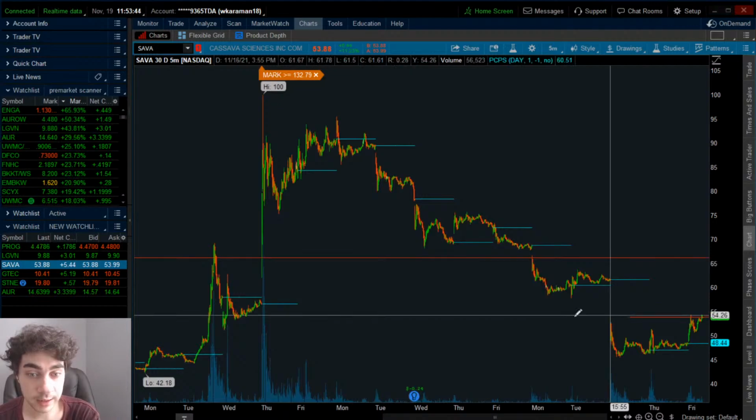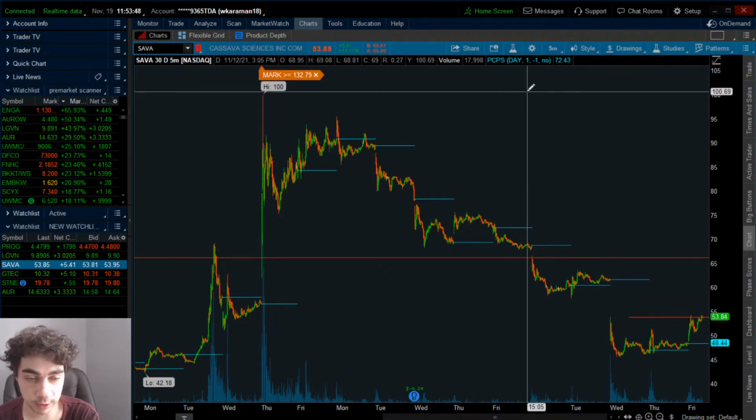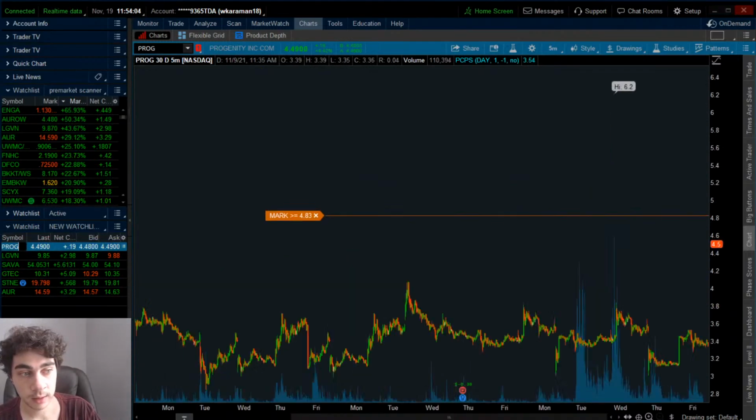So, just looking at this overall chart, this looks really bullish. So I'm liking Sava for a potential swing. I'm going to keep close eyes on it into power hour. So guys, stay tuned for that. There's probably going to be a stream during power hour. We'll have to see. I'll probably be posting a video later tonight as well.